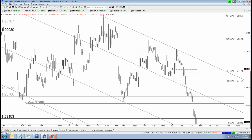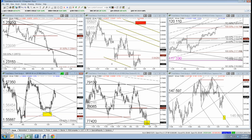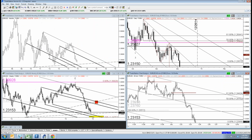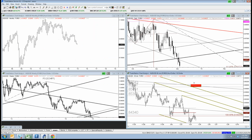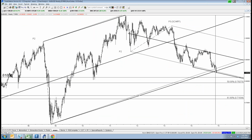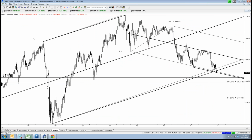Wanted to look at, obviously, Aussie dollar, Kiwi dollar as well. Since I started this webinar, it seems like Aussie and Kiwi have just fallen apart, or Kiwi more so than Aussie. So let's start with the Aussie dollar. These are the charts that you've seen recently. Here is the weekly level. It's a huge level. If Aussie doesn't hold up here, this thing's really in trouble.